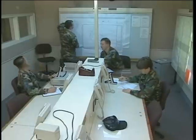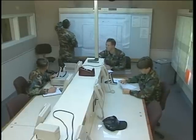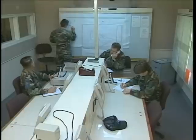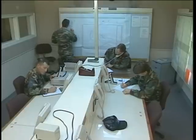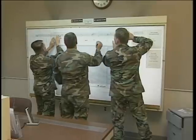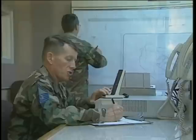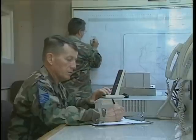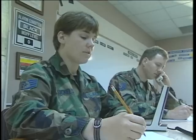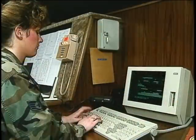If you're located on an established base, the DCC should have adequate telephone lines to support all the necessary communications. How many phones are enough? How many key people are going to be located in the DCC? How many workstations are you going to have? Answers to these questions will help determine how many telephones you'll need.